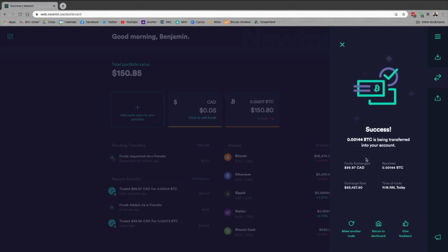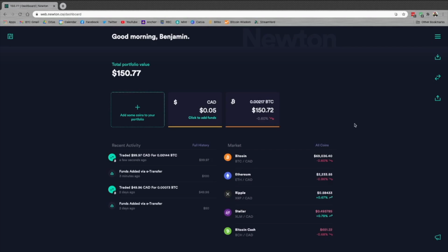And there we go. Success. This is now in my account. Exchange rate, time of trade, all of that is sitting there, and I'm good to go. And I can just return to the dashboard. Now I can see the updated balances there. Okay. And this additional change here is kind of the variance, because the price of Bitcoin is constantly fluctuating up and down. So if there was variance where I was getting the same amount of Bitcoin for less dollars, then that could be attributing the additional pennies that are sitting here. Nonetheless, I've now made my trade.